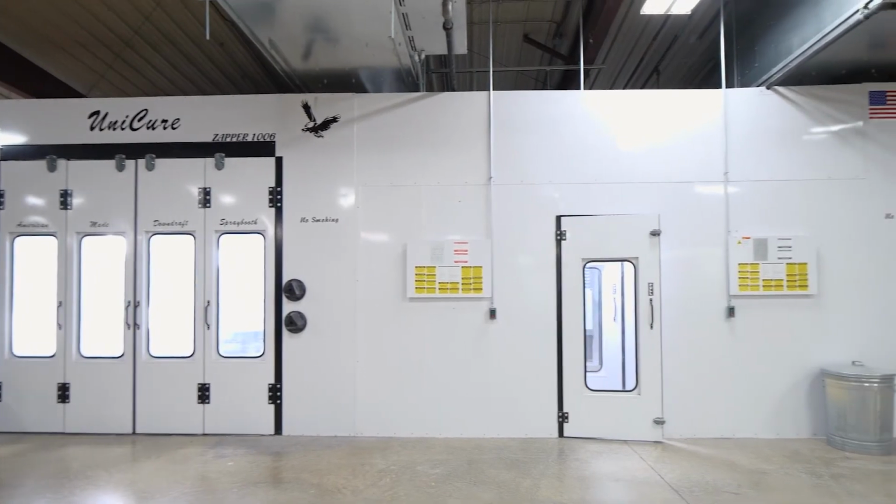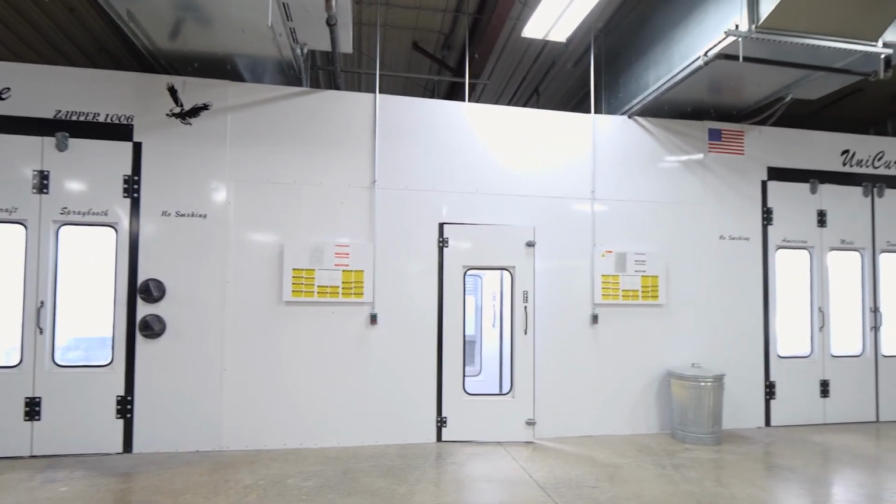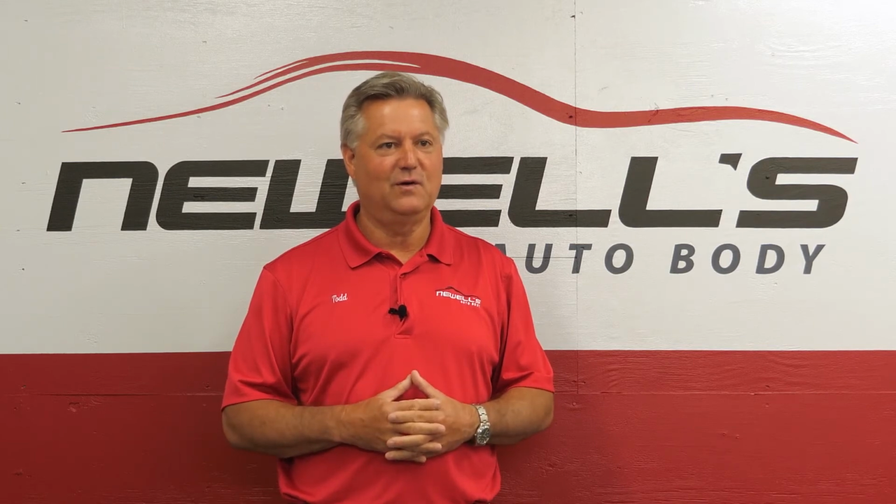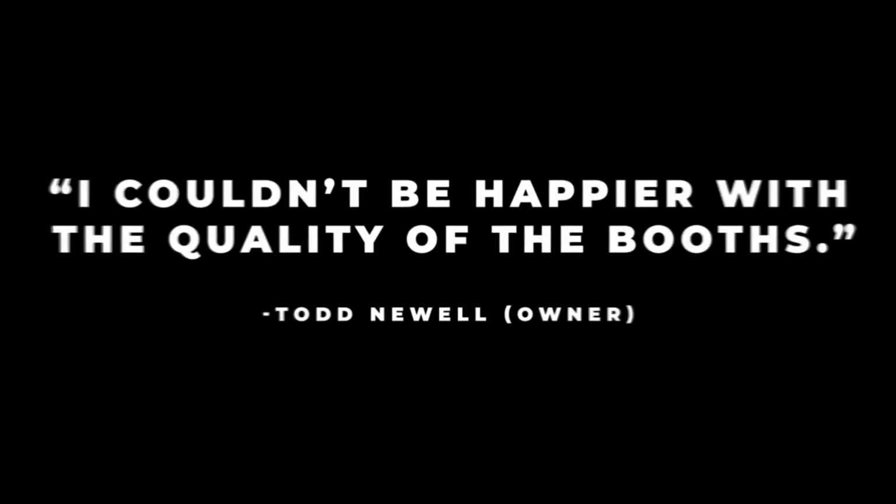I would say the size and the brightness of it. To have something new, clean, and bright, it kind of sets the tone for your workday. I couldn't be any happier with the quality of the booths.